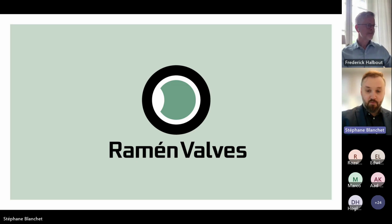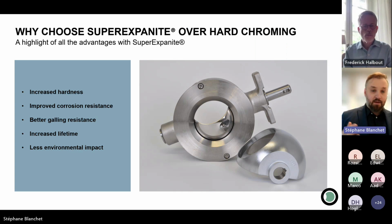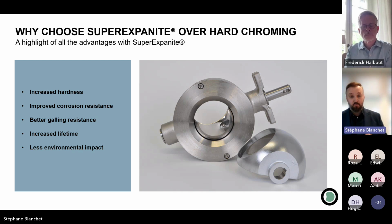Okay, now a brief comparison between SuperExpanite and hardening. Here you can see the last slide of the webinar. As Frédéric mentioned, what you can achieve with SuperExpanite is a hardness of, let's say, up to 1,500 Vickers. If we compare to hardening, it can go maybe up to 1,000 or 1,100. So just by using SuperExpanite, you can see that it already increased the hardness of the base material. And when you want to use a valve in an abrasive application, of course, the harder the material is, the better it will be, and the longer lifetime it will provide.